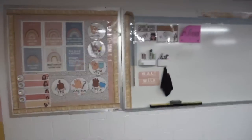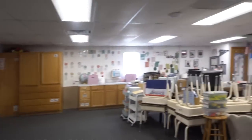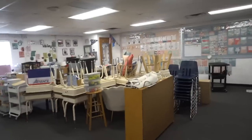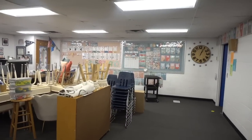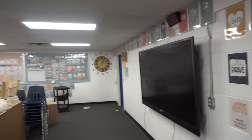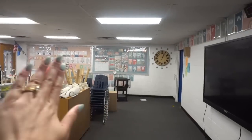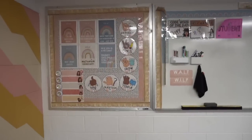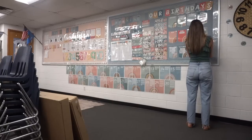Okay, so pretty much everything's scooted to the middle, which is pretty much how I left it, but they're painting, so they moved everything off the walls. I am changing my theme completely. So all the bulletin boards, everything on the walls is pretty much coming down. So we'll see how it goes.